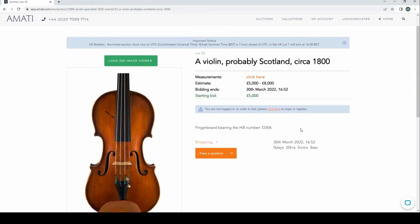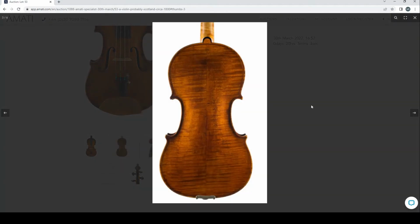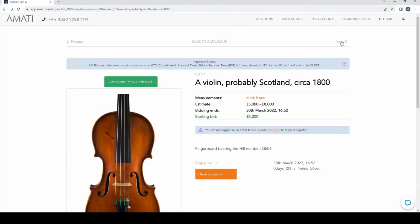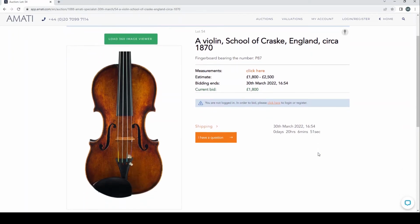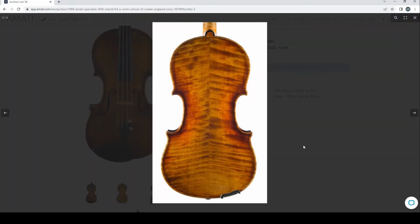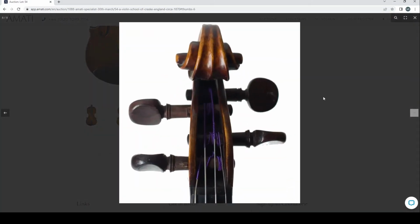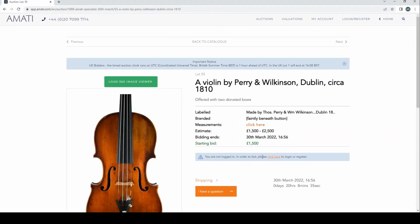A violin, probably Scotland, circa 1800. Starting bid's at 5,000. Don't actually recall looking at this one. Interesting scroll. Violin, School of Craske, England, circa 1870. Current bid £1,800. I think I did look at this one, and I think that it kind of looked a bit better in quality perhaps than some of the Craske things that you see.